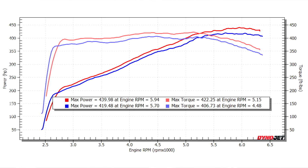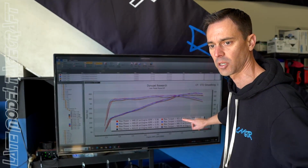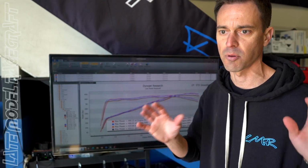It felt like the tires were slipping a little bit at the hit. So I think this torque number should be around 425, possibly 430, if the tires hooked up a little bit better at the initial hit. But still, great results for simple bolt-ons, guys.